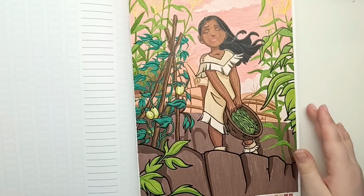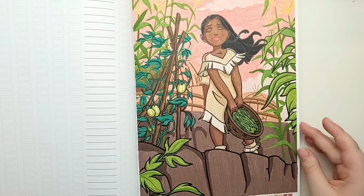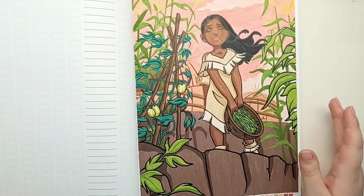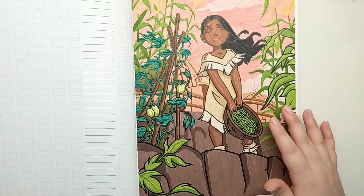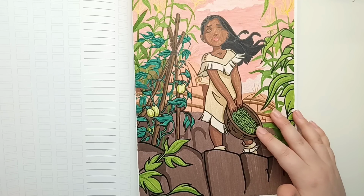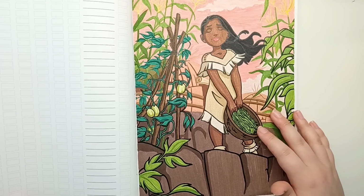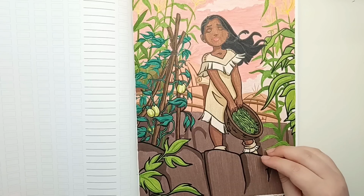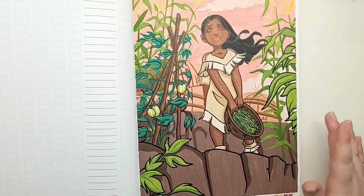Her skin tone's a little bit dark, but I always struggle with finding the correct matching tones for skin. I just do my best. I have the Crayola Colours of the World markers, but they're still quite limited for skin tones, even though they shouldn't be. They have just some bright pinks in there, which isn't right. You need some more peachy tones. But that's by the by.